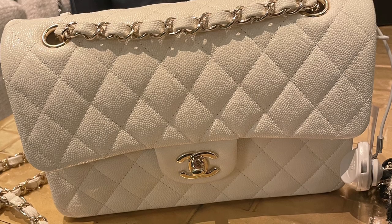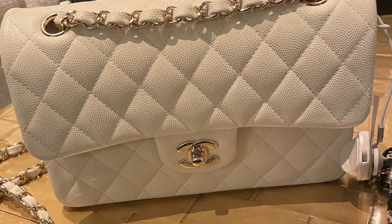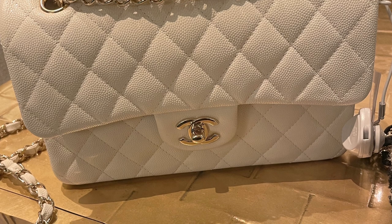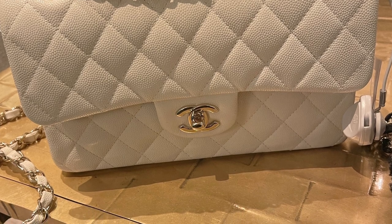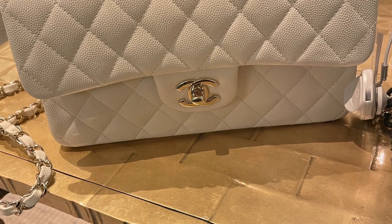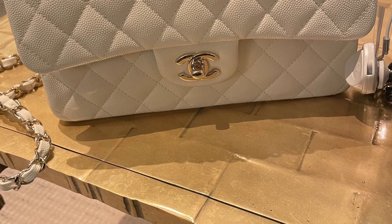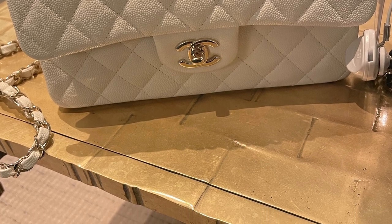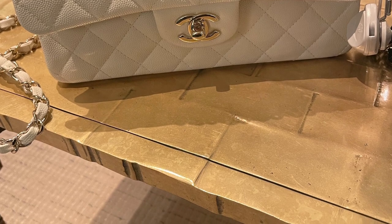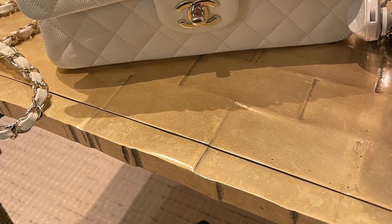I was interested in looking for a white classic flap, and I was told last time I was there that they didn't receive any and no other boutiques received any yet, and that they would be expecting more shipment on Friday. And so she did have one in the boutique, which was a small, and I usually prefer the medium size, but she checked all the other boutiques at that time and nobody had a medium, and they were the only ones who had a small, and perhaps 19 Cambon had a small as well.